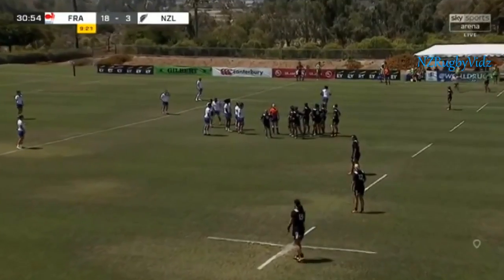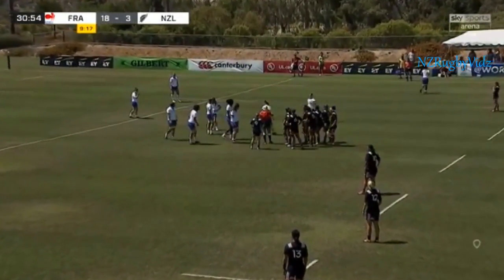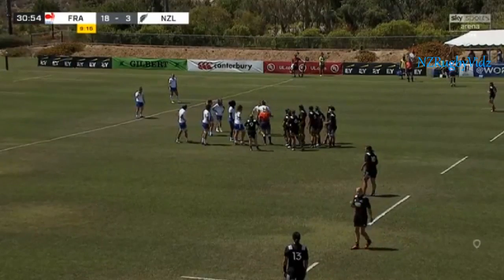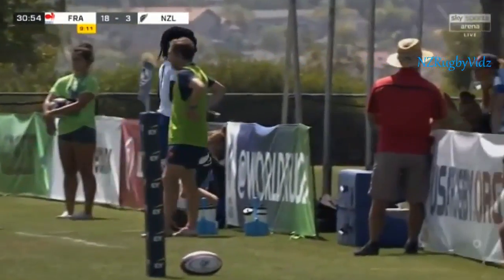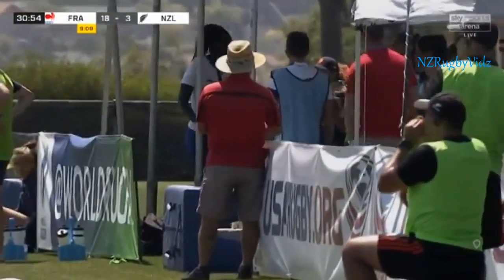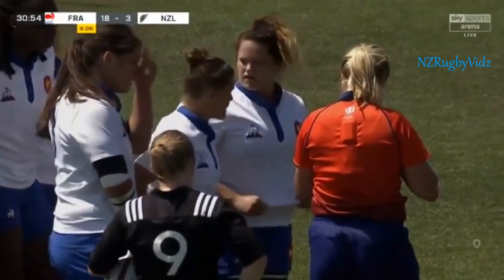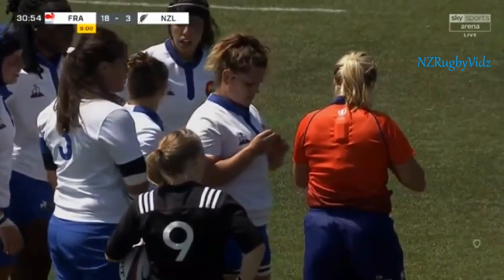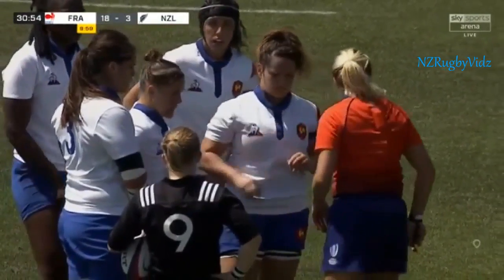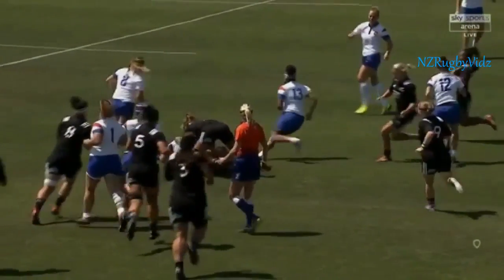Yes, can you confirm that number 2 was not pushed into the number 9? And what happens consequently, if she was wrongly yellow carded? Looks like Joy's going to take a second look at that. So we've got some TMO going on, some review here to ensure that number 2 was not pushed into Cox. And I'm actually, yes, I think she may have been pushed. Yeah, here she goes there. There you go, McMiniman.